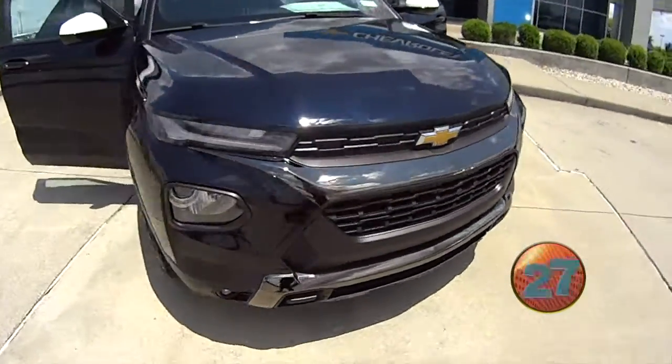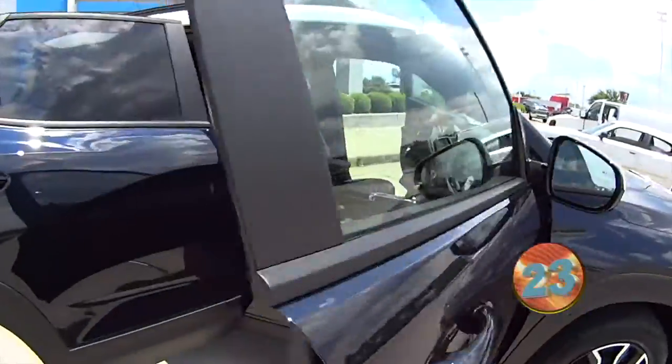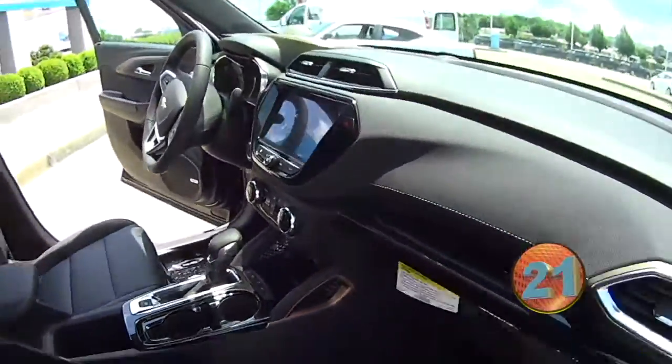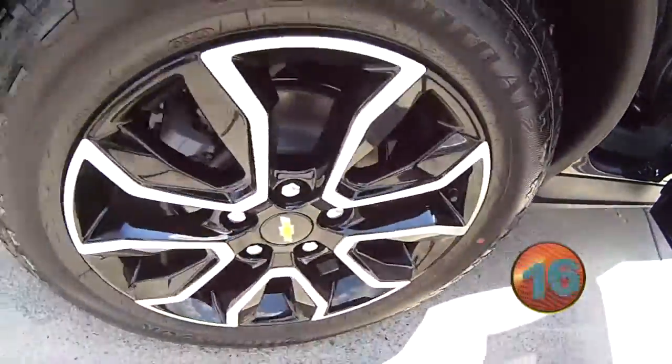We're looking at a 2021 Chevy Trailblazer. This thing is awesome. Check out that two-tone paint, the Summit White with the Midnight Blue. Lovely interior. Got the leather, tons of features. Look at those tires, they're off-road ready.